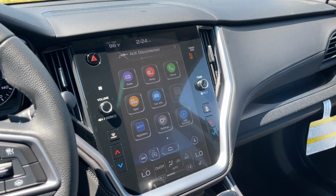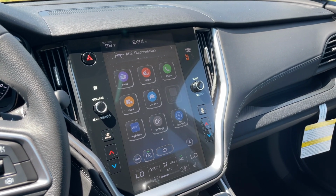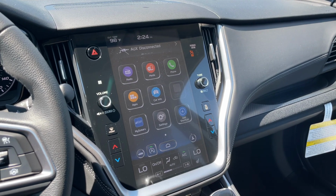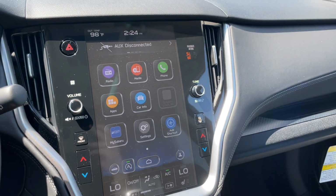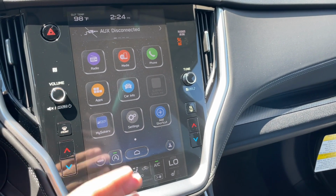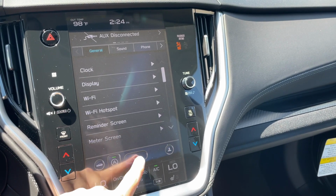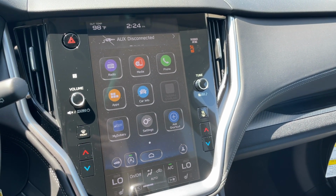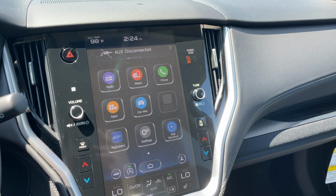It does look good, but I did mention this in my Subaru Legacy review that there is a good amount of glare on this screen. The system itself is nice and responsive. It's not too bad, but it's a little bit on the dated side. Here is the home button. Basically that will bring you back to the home screen, and it is nice and responsive. Sometimes it's laggy, and it does have Apple CarPlay and Android Auto.